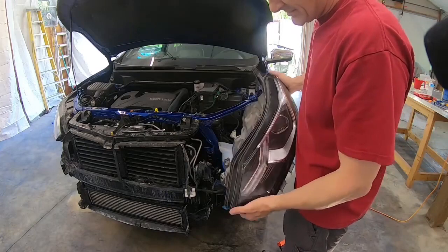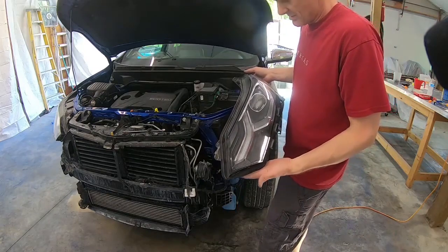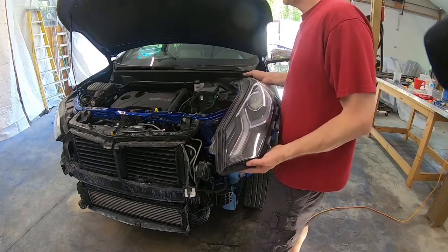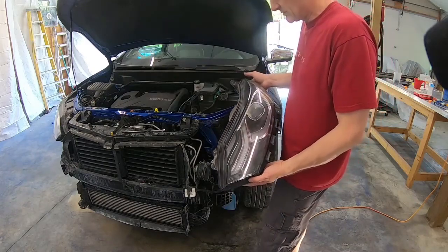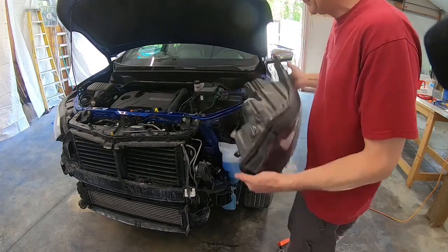So these headlights are a lot of the reason why I decided to buy a front clip when I started pricing things out. I think these were $500 or $600 apiece, and I needed two of them, so that's when I started doing the math and figuring out that going with a front clip is probably more cost effective than buying individual parts. So they're expensive.